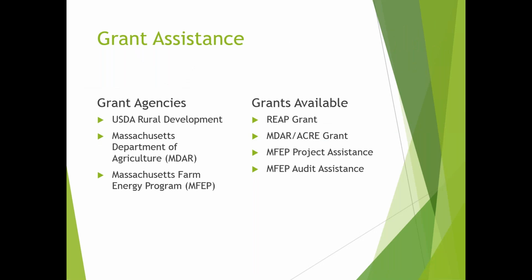And this is just a brief overview of the grants that are available to farms in Massachusetts. You can see there's obviously the USDA REAP grant. There's also the Massachusetts Department of Agriculture, or MDAR. They have a couple of grants. All of their grants come out in the spring, and I typically do a webinar in the spring that covers those as well as REAP.